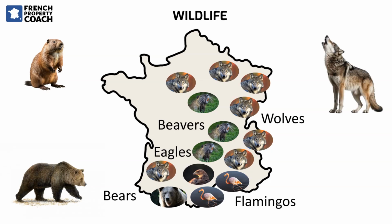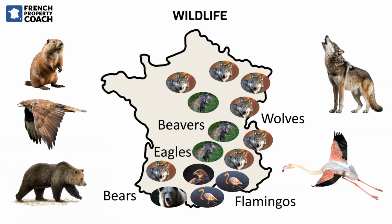Wolves, they are now present in 2/3 of the territory, primarily in the Alps and Le Massif Central. Flamingos, all over Camargue and some other wetlands in the south of France. And finally, eagles. Several species are in France, mainly found in the mountains.